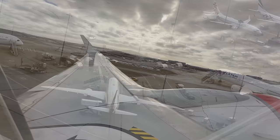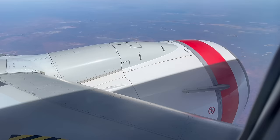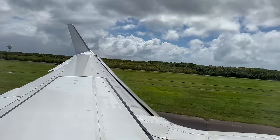This flight from Melbourne to Cairns is slightly longer, 3 hours, and just like the first flight, they're serving coffee, tea and water. I quite like the new seats on Virgin. Same legroom as the older one, but slightly more comfortable because it's more ergonomic. Plus, it's got a few more seat features like a mobile phone holder and USB port.